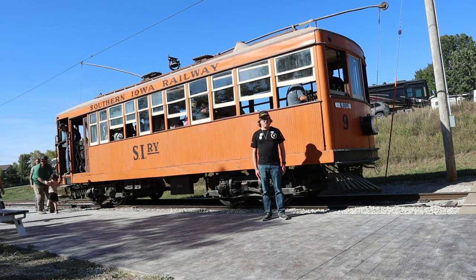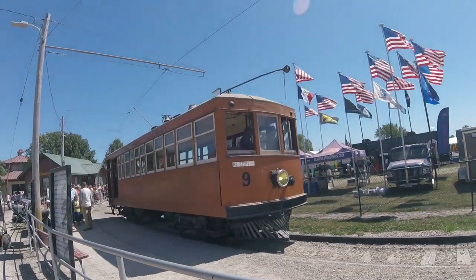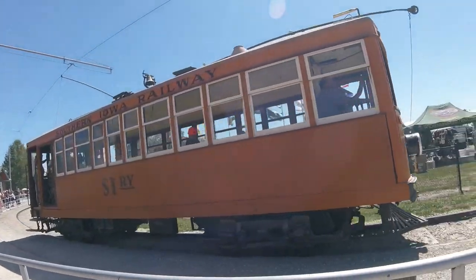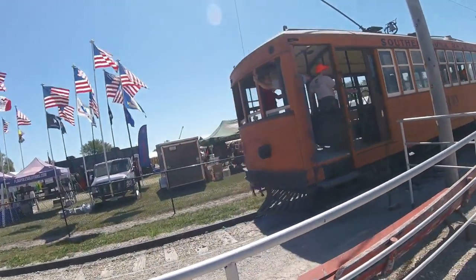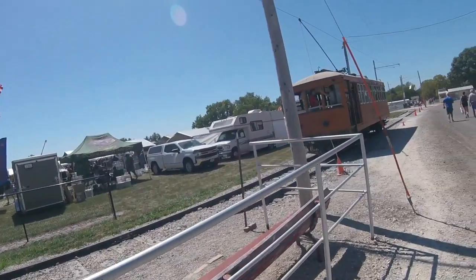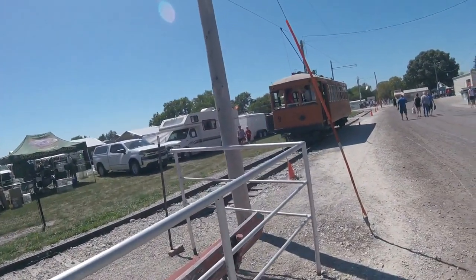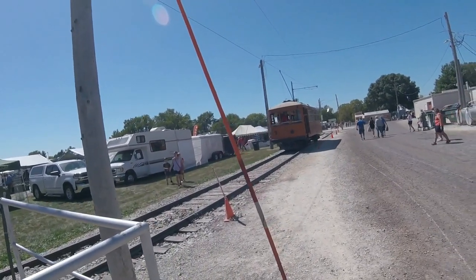What you see right behind me is Southern Iowa Railway 9. Southern Iowa 9 was built by Barber Car Company in York, Pennsylvania, in 1912, and is a combine interurban car. For many years, this car was used to carry people and baggage on board from station to station.